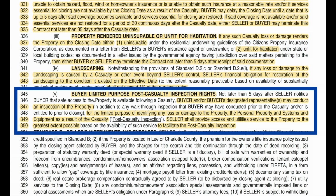Seller obviously shall provide access and utilities to the greatest extent possible. So as long as utilities are available and access is easily and readily available, then the seller shall provide those for the purposes of that inspection.